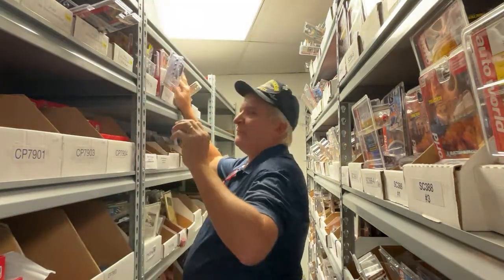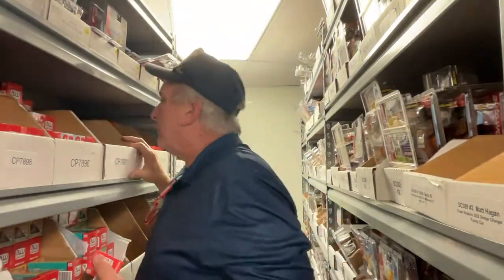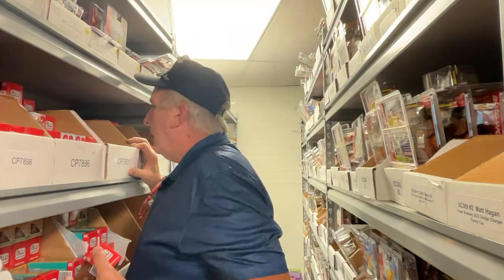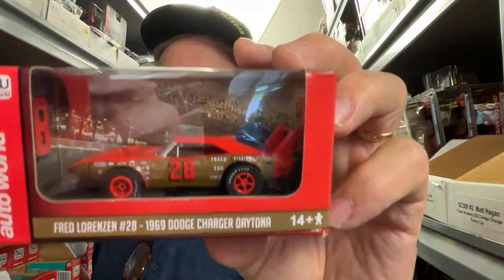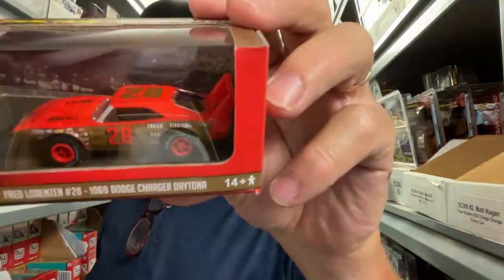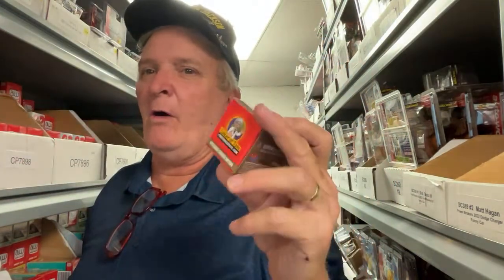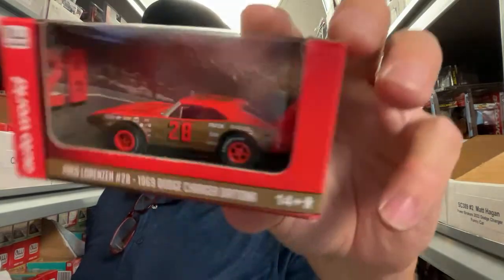Okay. Oh, gosh, that's right. Fred Lorenza. And I also did Motorific. You're right, Fred Lorenza. This one I should have done with the semi. And this is 7989. No one's done this car all by itself or like I did it.